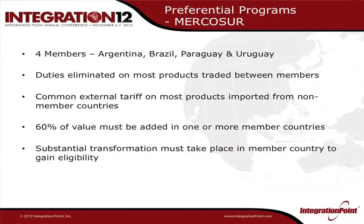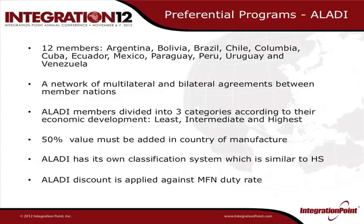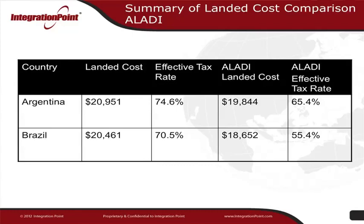But because of trade agreements like Mercosur, and I'll go through this quickly because of time, you get a reduction of another 30% or so. And then with Aladi, it's not quite as attractive, but it gives you more countries. It again reduces your taxation. But even if you use trade agreements, sometimes the basic cost of manufacturing is so low, then this is the example. This is actually T-shirts made in Caribbean countries. Even if they were duty-free, they end up being more expensive than coming from China.